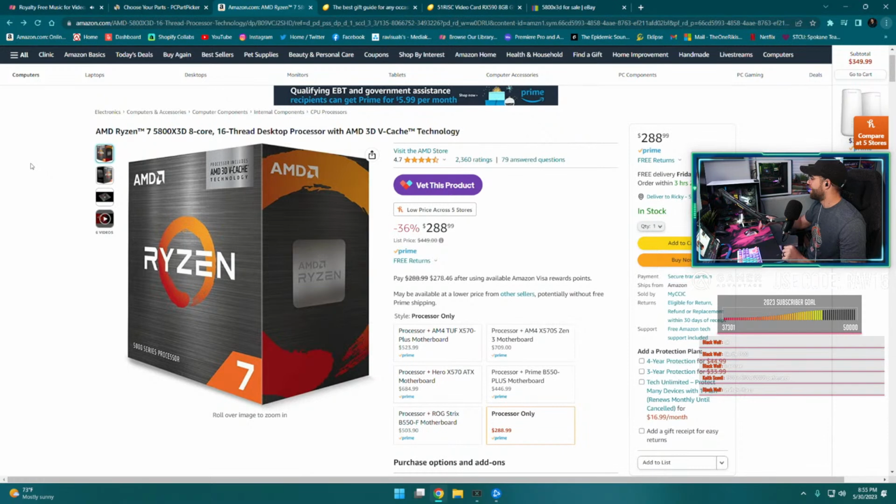But that also means I gotta take all my hard drives out of this PC, throw them over into this one, and that's gonna be fun. I gotta make sure I have enough USB ports on that motherboard to put all the hard drives I have. I have a bunch of external hard drives too. So we'll see if that'll work.